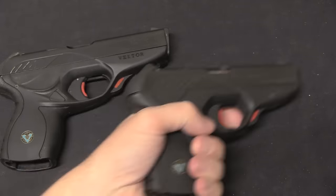Unfortunately for Vektor, the safety recall ended up overshadowing everything else about this pistol. What could have been a pretty decent pistol, fixed barrel, accurate, gas-delayed blowback, light recoil, modern, cool, futuristic looking, ends up being best known as that South African gun that has catastrophic safety issues that forced it to be recalled. That's really not what you're going for as a manufacturer.